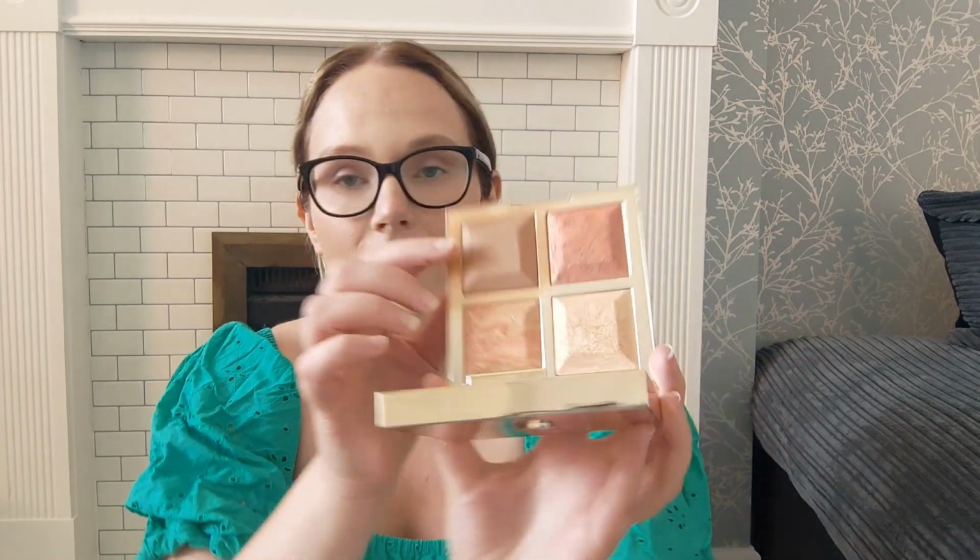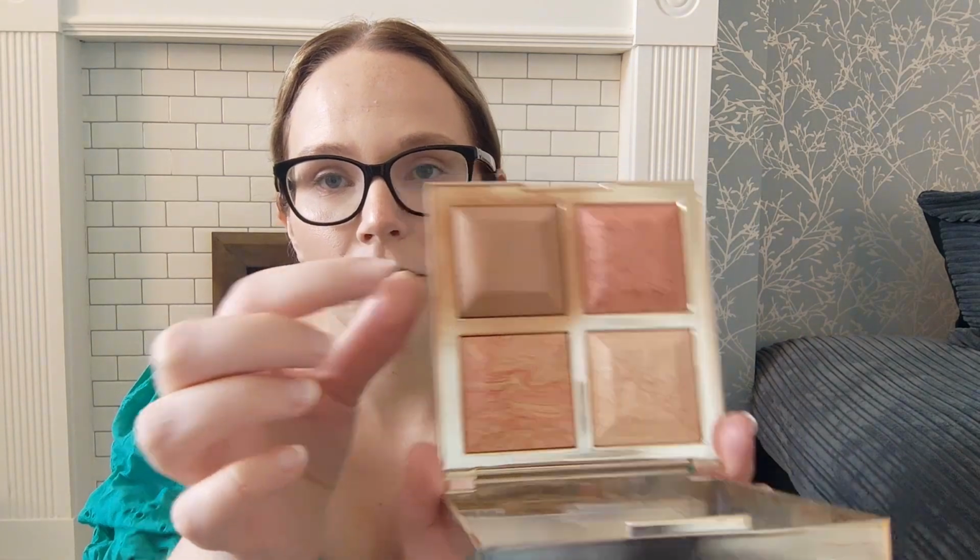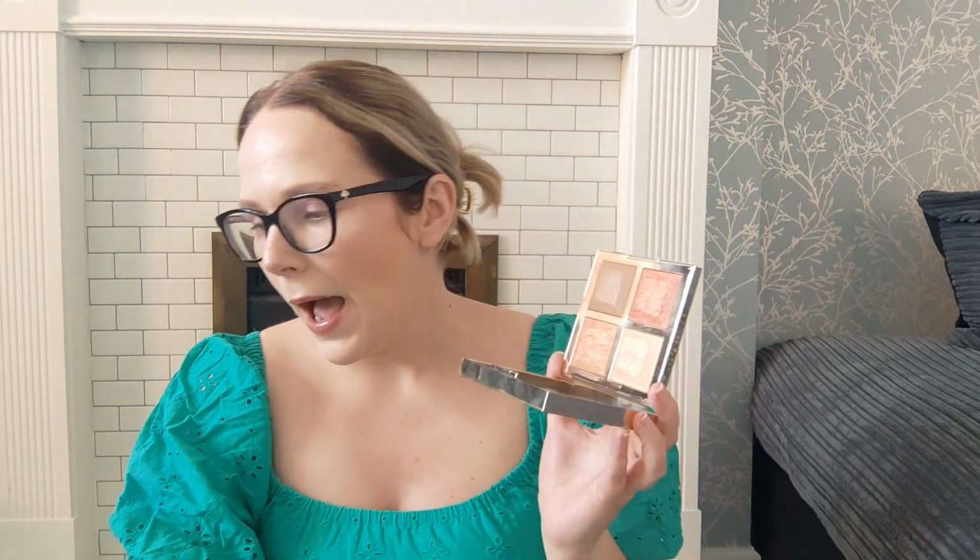I still need to scrape the top of this off because there is a lot of hard pan. I don't know if you can see, but there is quite a bit of hard pan, so I do need to scrape the top of that off. But I've used it twice, and I've used it a total of 6 times since being in this project, and I want to hit pan on it, and this is a big product, so this is going to be in for a while.